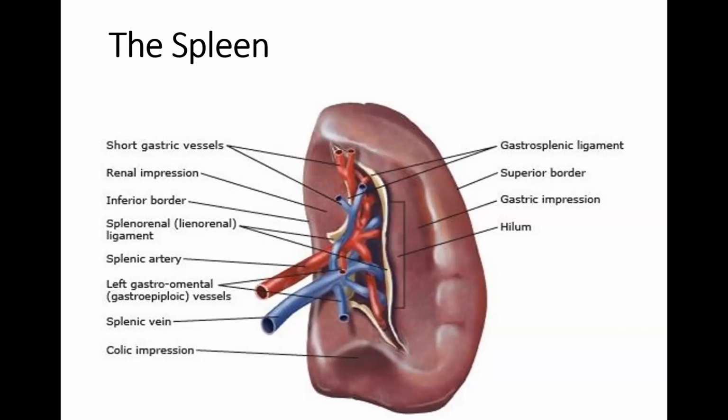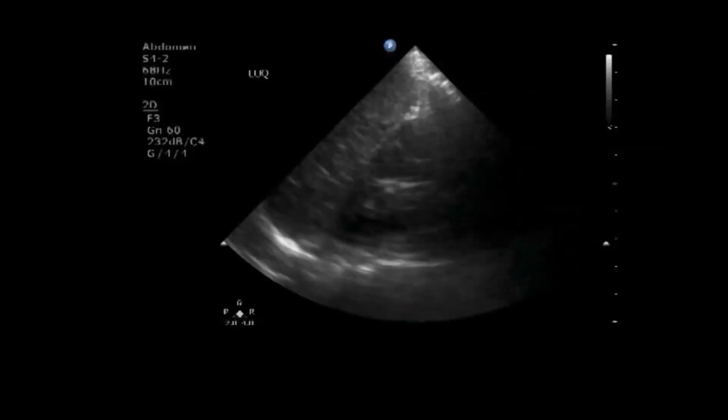Interesting things about it: it's got a lot of recesses for the colon and the kidney. It has a ligament, the gastrosplenic, which holds it to the stomach. And you'll notice that it has this highly vascular hilum. So we're going to take a look at what this looks like on ultrasound.